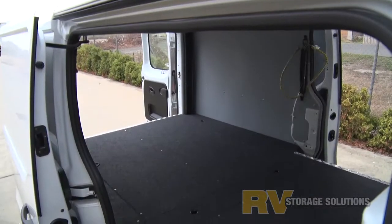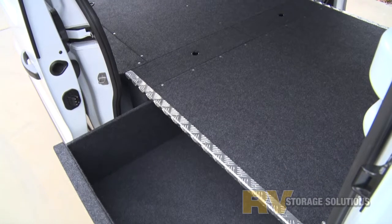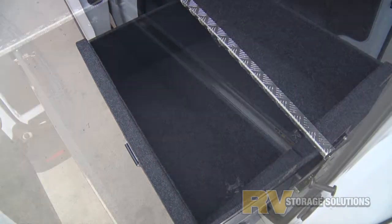Australian owned and Australian made, and what's more, we give you a no-nonsense lifetime warranty. If you are looking for fleet options, we do many different applications, including van racking if required.